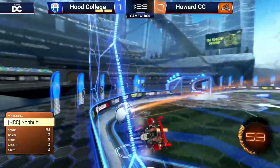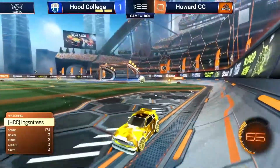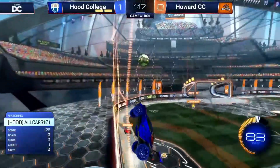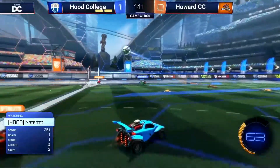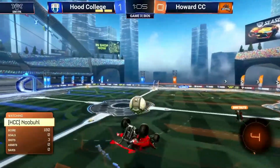All Caps keeps it in at midfield. The ball's rolling towards goal, but that'll be easy to turn away by Swift. Now the ball back into Howard's defensive end. It's Newble looking to play it around towards the side wall. All Caps off the side wall. The shot, the centering feed. Hood College just didn't push up enough.